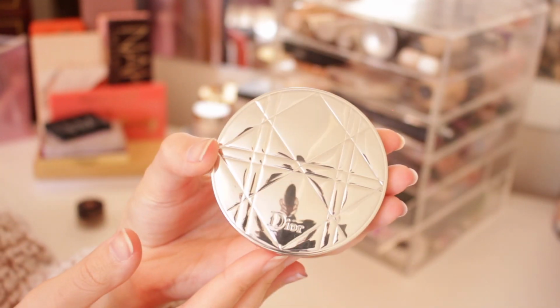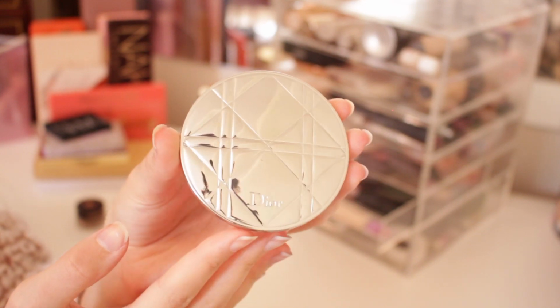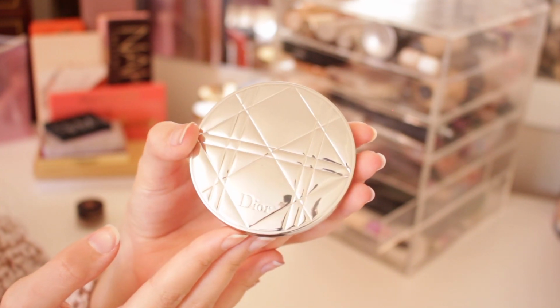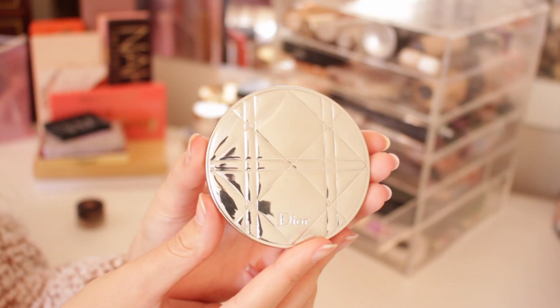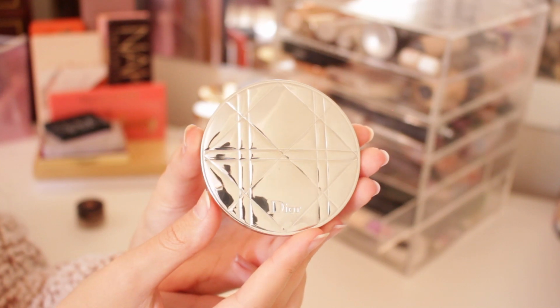And then my newest highlighter to the collection is this Dior Skin Luminizer, and I'm really excited to start using this. I feel like it's a bit more of a nudie highlight, and I actually feel like I don't really have a shade like this, and I just think it's absolutely beautiful.